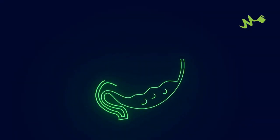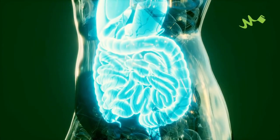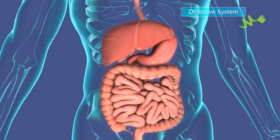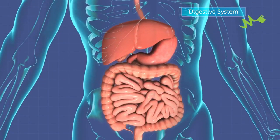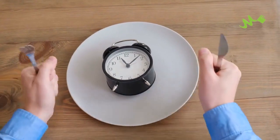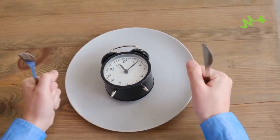How the hunger starts. Our story begins with the star of the show, the stomach. This muscular sac sits in our upper abdomen and acts as a temporary storage unit for food. But it's much more than just a passive container. The stomach is lined with a special type of tissue that produces gastric acid, powerful enzymes that break down food into a soupy mixture. But how do we know when our stomach is empty and it's time to eat?